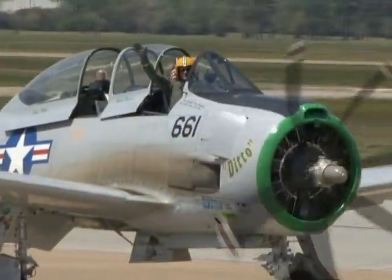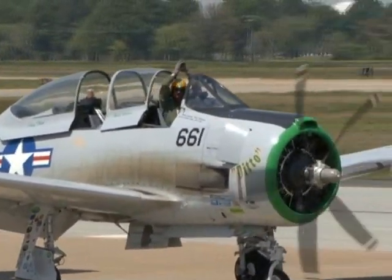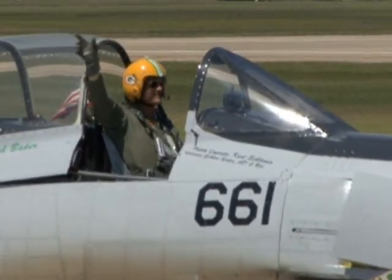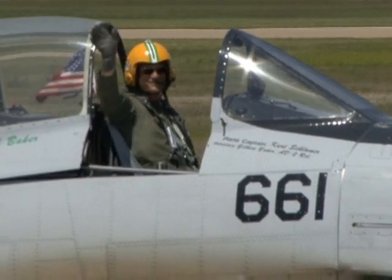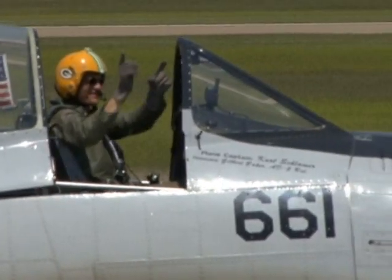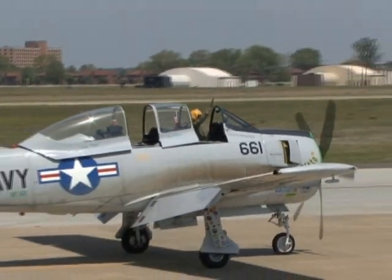The tail hook, and I mentioned the Green Bay Packers. I think he's got his Green Bay Packers painted flight helmet out there. Yes, indeed. That is Ditto, the T-28 Trojan. Gotta love him taxiing by.